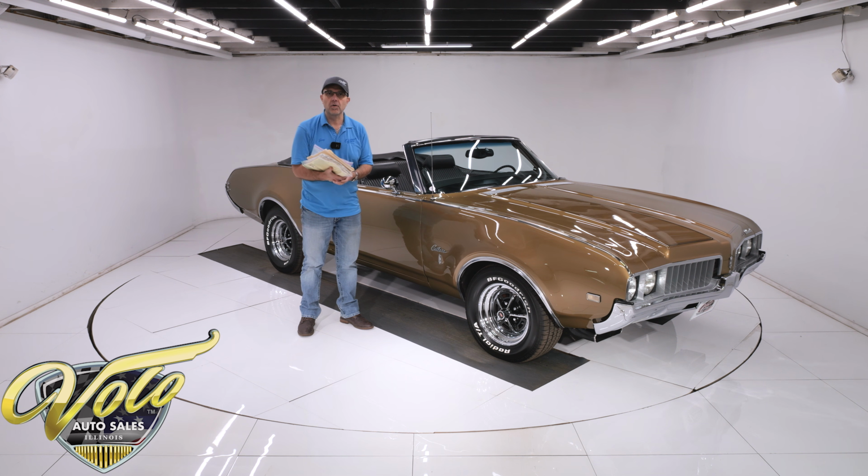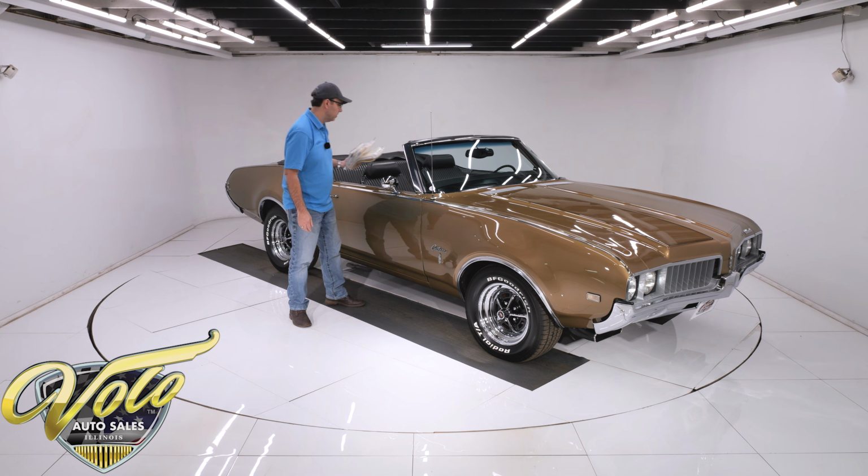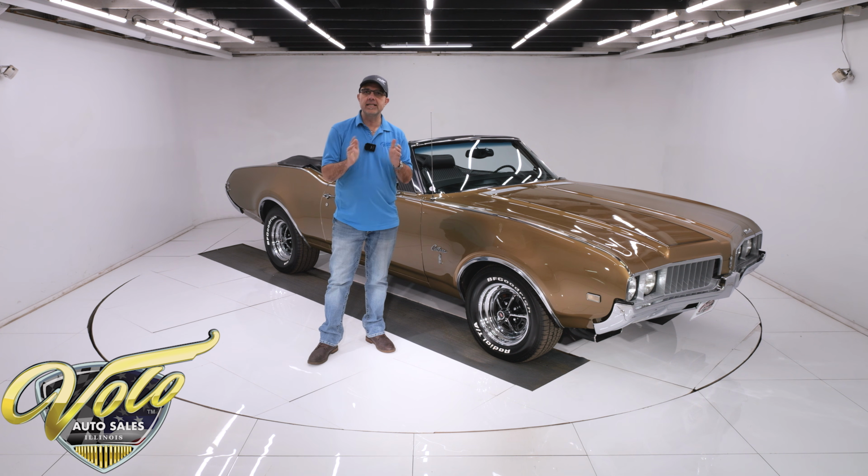I looked up our work order from our inspection. There was nothing on it because they couldn't find anything to do to it. This car is really dialed in. It's going to make someone an amazing driver, shifting those gears, and it's show quality.